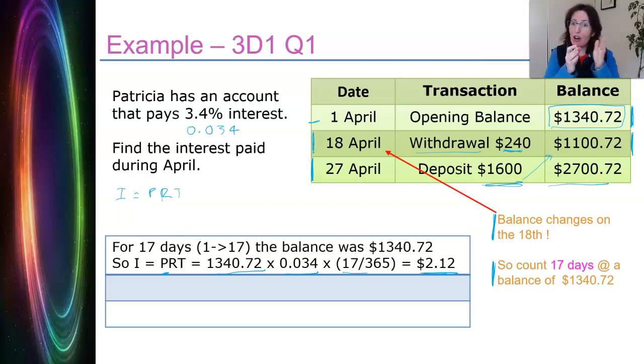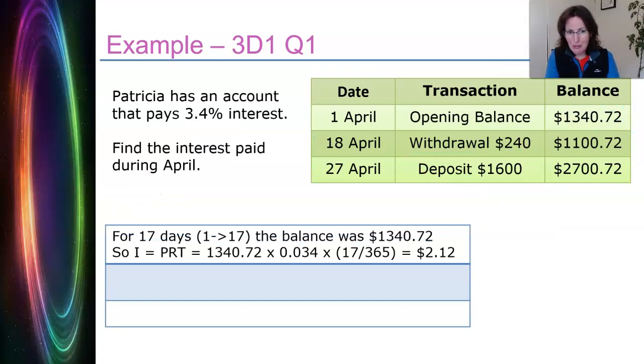So from the 18th onwards, the balance has changed, that principal amount. So you can't count the 18th. It stayed at that balance amount, the first one, for 17 whole days, and that's what we're calculating the interest on. Let's apply the same process to each step of that table there.